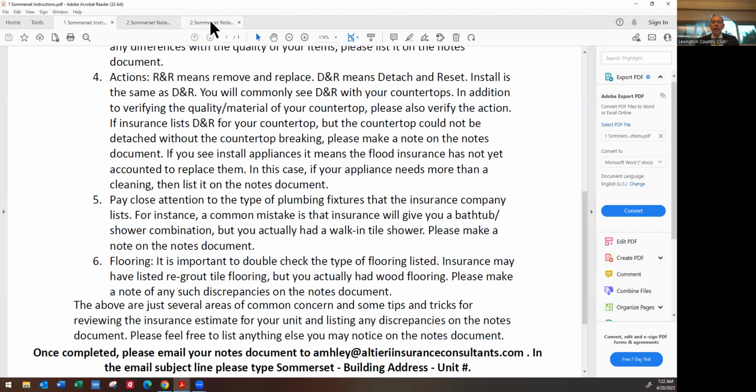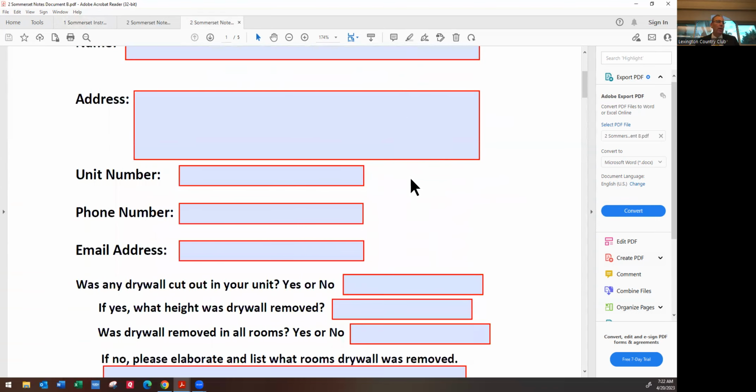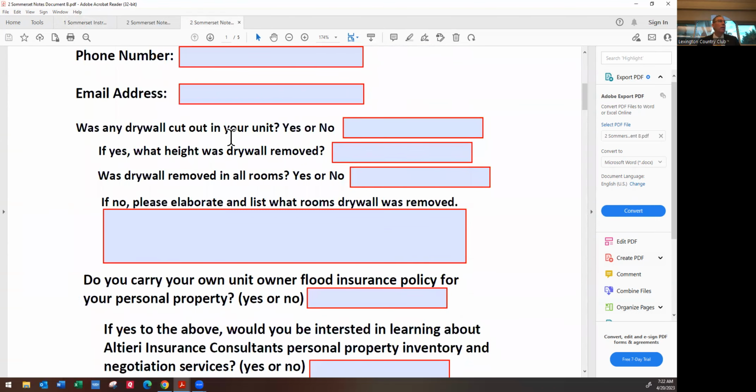If you have note B, the only change is you've got a couple more questions here that you need to answer. In Somerset Villas, because you're such a large property, different units had different levels of water intrusion. So there were different levels of remediation done throughout the community. Based on the adjuster's report, we want to make sure that we've noted that correctly so we can check that against the bill from the remediation contractor. So if you got a notes B section, and only if you got a notes B, you're going to fill in these questions.